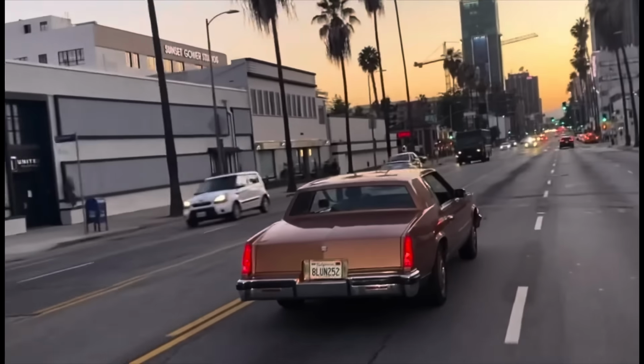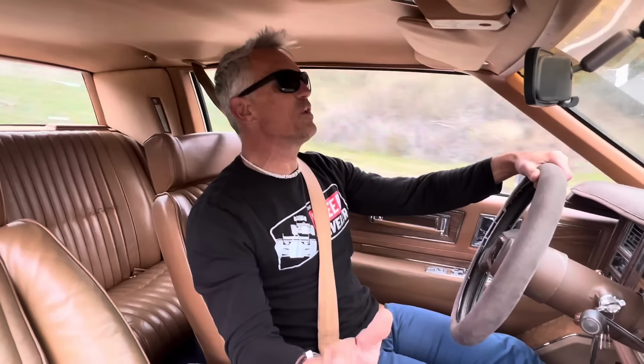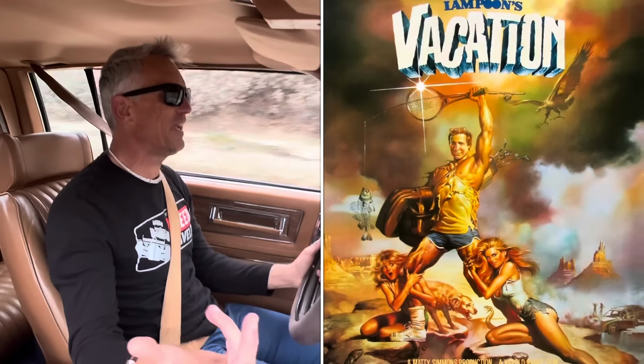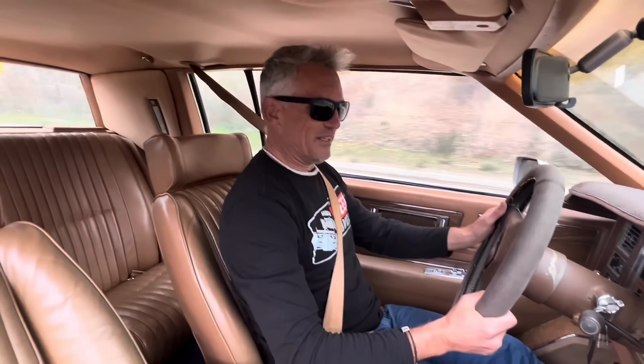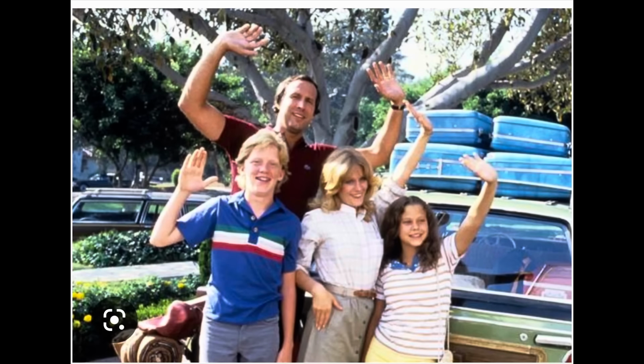You know, and in 1983, driving was a lot of fun. As a matter of fact, I think probably the most epic road trip movie ever was released by National Lampoon with Chevy Chase starring in Vacation. I'm certain you all remember that movie with the ginormous station wagon and the family going across country. And you know, this is the kind of car that would make that trip a lot of fun.